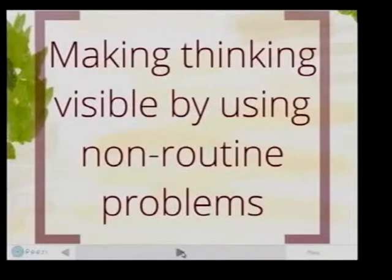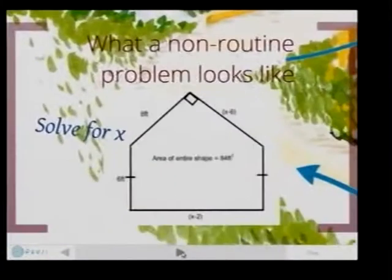Hi, I'm Tanya Kaplan. I am currently working at Coleytown Middle School in the 7th grade, and I am going to be talking today about using non-routine problems and making thinking visible in our classrooms. Again, we're trying to build these critical thinking skills and cooperation skills and really bring the 21st century into the classroom. What a non-routine problem looks like is something like this.